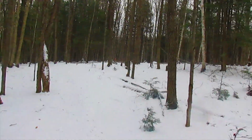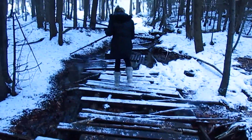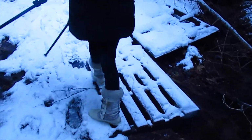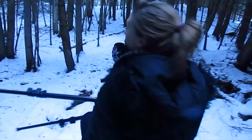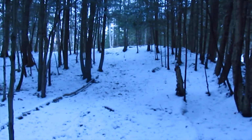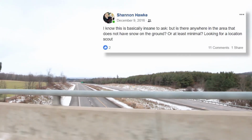On the trail we blaze. We fall. This is the official blooper shot. Are we out of the woods yet? Into the woods! Now I'm going to climb a hill. Why do I do this to myself? Hello, wide open field. Look at right there. Why don't you have snow? It's all grass. Why you no have snow?